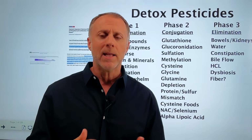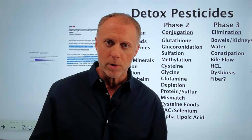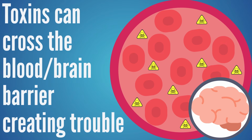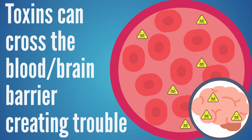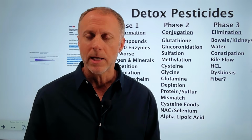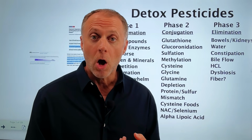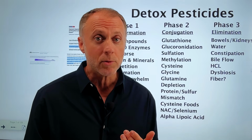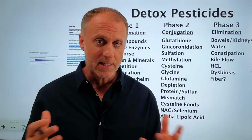And the problem is that some of these pesticides are water soluble, but a lot of them are fat soluble, which means that they can get into our cells and they can even cross the blood-brain barrier and create a lot of trouble. And when too many of these toxins accumulate in the body, we start to see issues like fatigue and cognitive decline and nerve and muscle issues, chemical sensitivities, and even skin type issues.